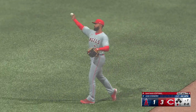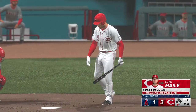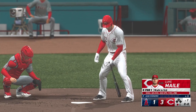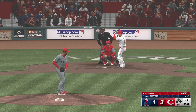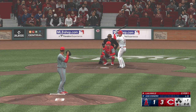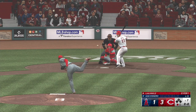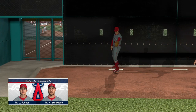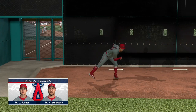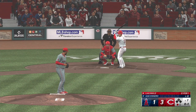Now batting, catcher Luke Mailey, the next to hit for the Reds. That one's in there, 0-1. Activity in the bullpen for the Angels. Carson Fulmer appears to be getting loose. Bases empty, one away, here at the bottom of the seventh.